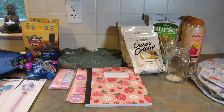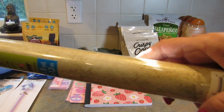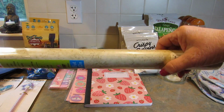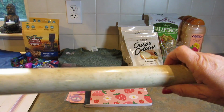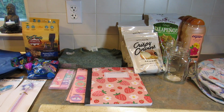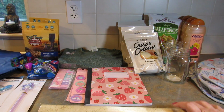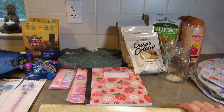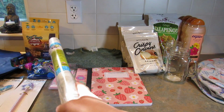I am going to be covering up a shelf, and I couldn't decide which one of these I wanted. So I bought this quick cover by Contact in this brown speckly, I guess, stone pattern. And then I also got it in a marble pattern. I'm not sure which one I want. The other one I'll just use in drawers. But yeah, so I picked up both of those to have options. I don't know where to put it.